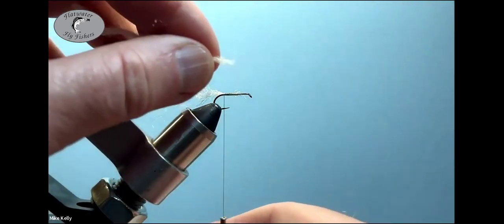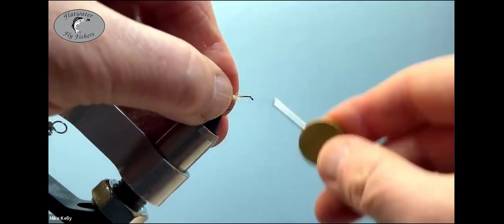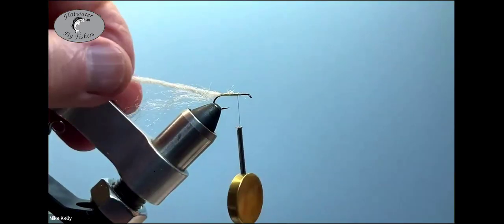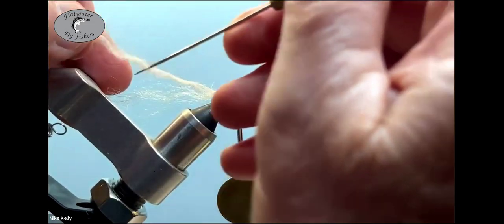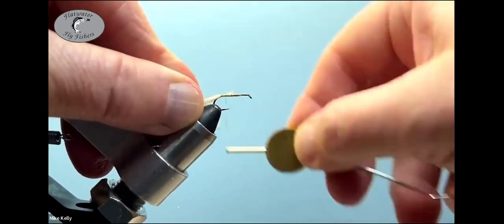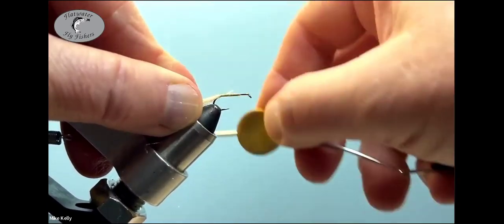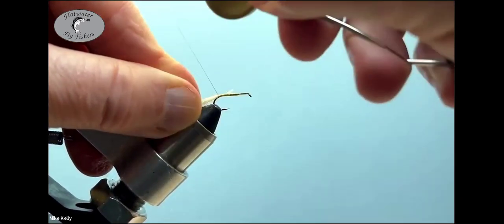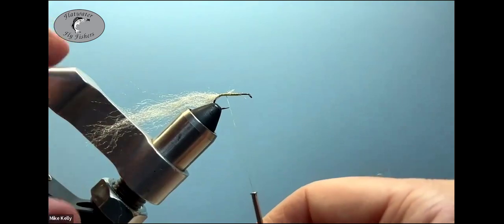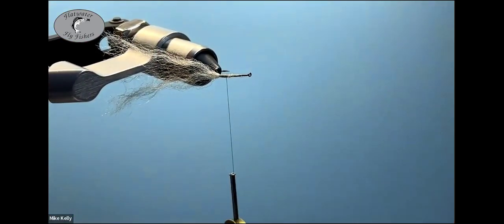So now I'm going to take another strand of the same stuff out of the three, and I'm going to put this on the side closest to me. Around the shank of the hook, I've got that yarn combed out to where it should pretty much be 360 around the hook. And now I'm going to come forward a little bit and turn my hook. I want to do some touch dubbing now.